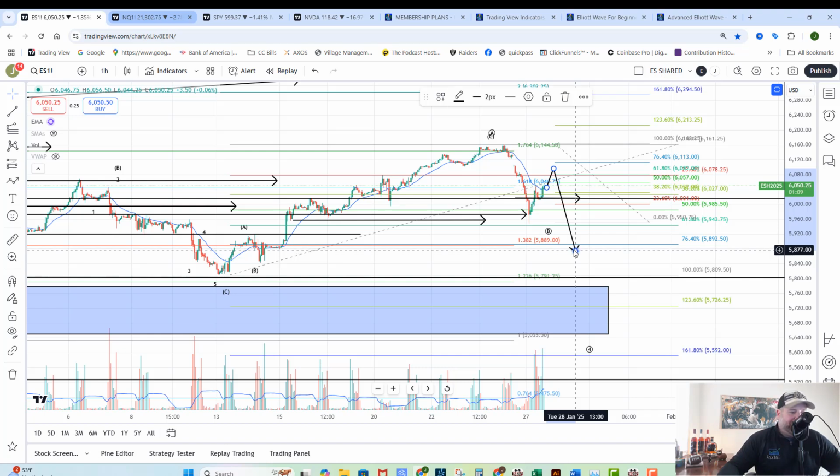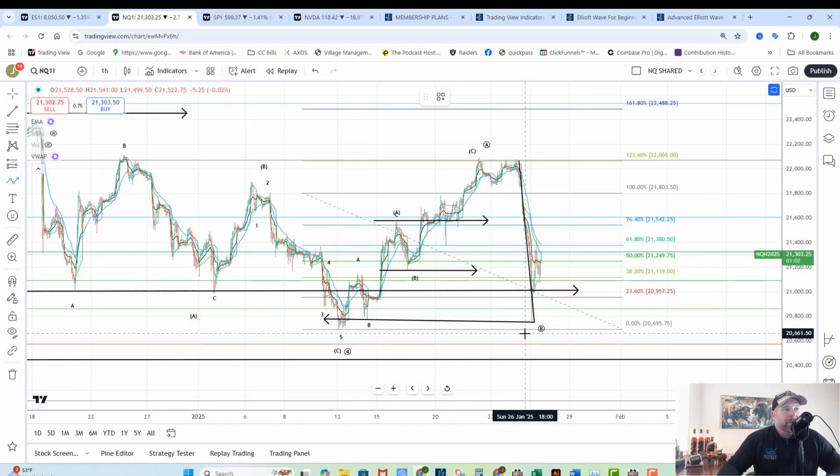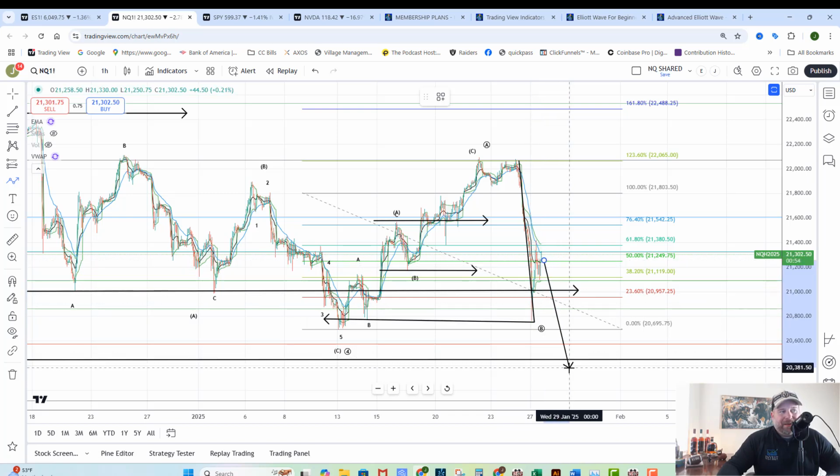Over on the NASDAQ, a little bit different as they retraced way deeper on the NASDAQ on this wave B. They don't really have room for a lower low like they do on the ES. So while this could come down and make a lower wave 4, we could see the B wave play out a little differently on the ES.